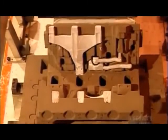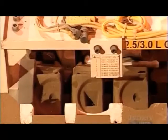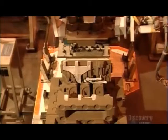The base core receives 17 other cores. The ones for engine block areas through which oil will flow are coated with talcum powder. This keeps sand particles from sticking to the aluminum and getting into the oil.